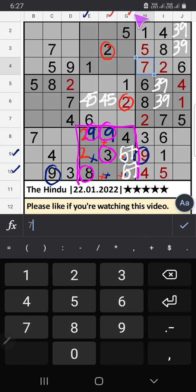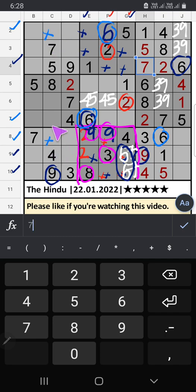Column E and column G we have 6. Fourth row also we have 6. So 6 can't come in these cells. Then 6 is confirmed here. Second row and 8th row and 7th row we have 6. So 6 can't come in these cells. Then 6 is confirmed here.